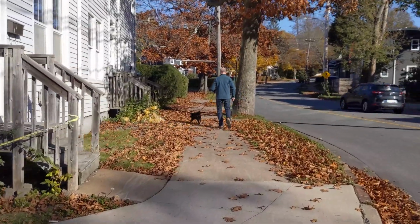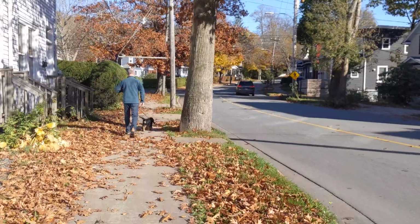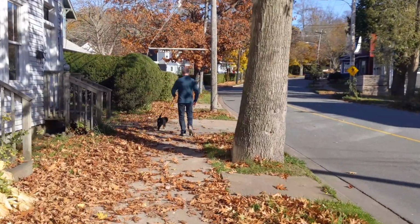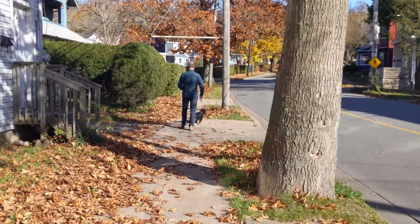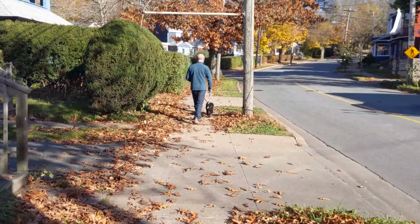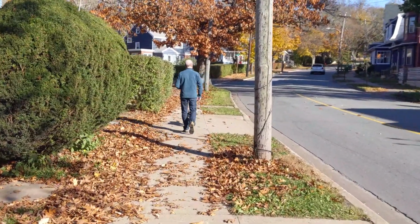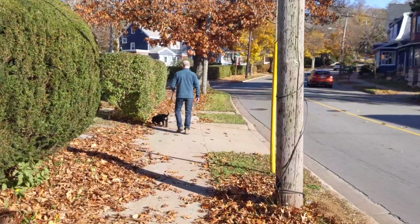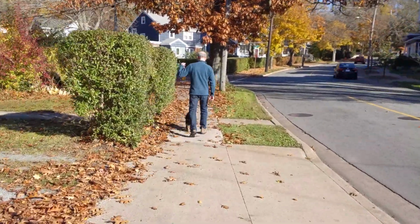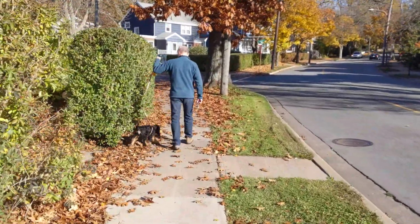I can promise you, the walk up Portland will be worth the wait, because there's a lot of leaves, a lot of trees, and different things like that to see the show fall really well. This street is probably about one of the best streets to walk in the fall. I absolutely love being on Portland Street in the fall, because there's so many trees and so many leaves on the sidewalk and all that stuff.